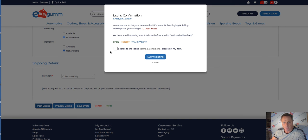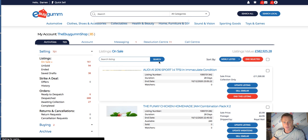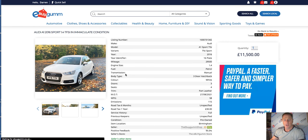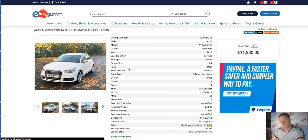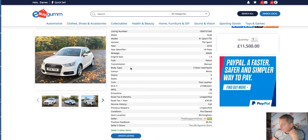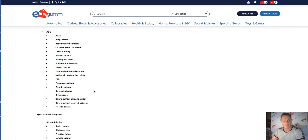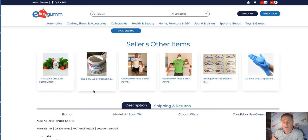It's as quick and as simple as that. Obviously I'm showing you how to do it, so it's very, very quick. And there's the ad. Click on the title and it will take us straight to the listing. Here we've got on the right hand side all the vehicle details which somebody needs, and obviously underneath it you can actually put some more of a description.